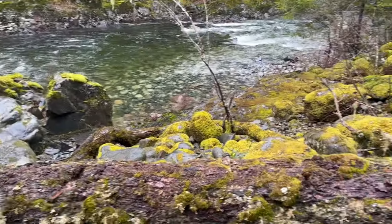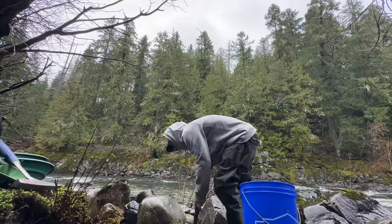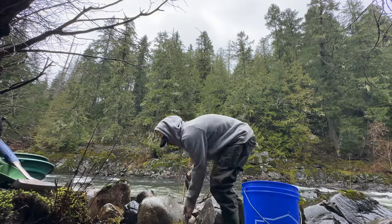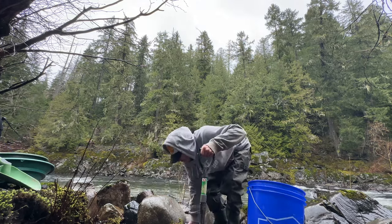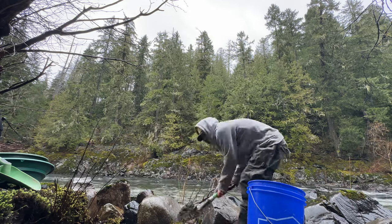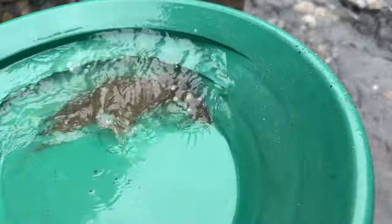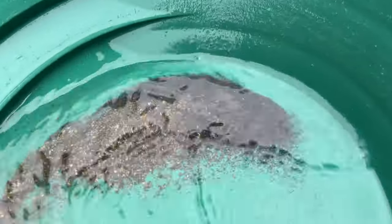Looks like the water levels dropped even more, so that's awesome. But I'm gonna continue down here, work a couple buckets, and see if there's any material right in this crevice here. About a half a bucket. Hand it back a bit. And there are some colors. Let's go.